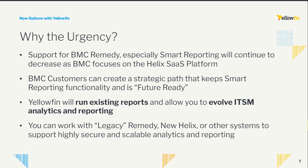Why the urgency? Why do it now? Again, we speak with a lot of BMC customers today that don't know exactly what to do. They have to use a version of smart reporting. They know it's not going to be supported in the future. They know the process of transition is not something that happens overnight. So it's a good time to get on the wagon and start using something that is future ready. You will need a BI solution for the future for sure.